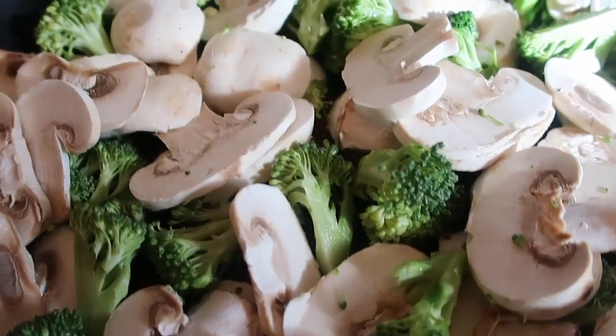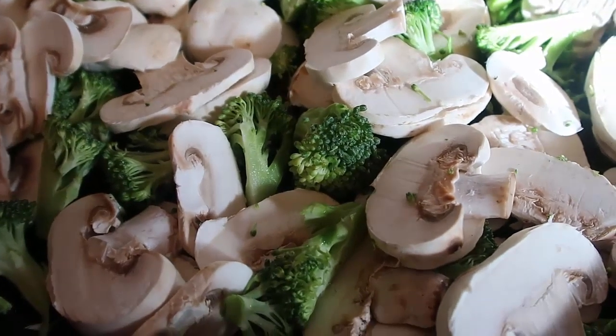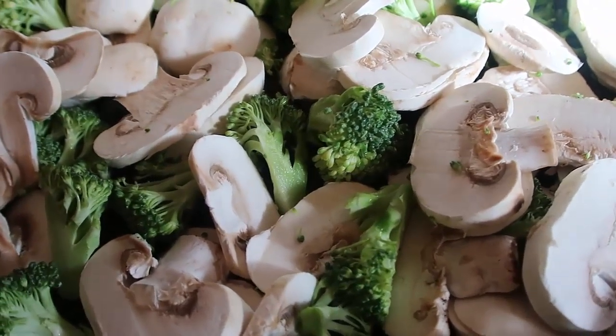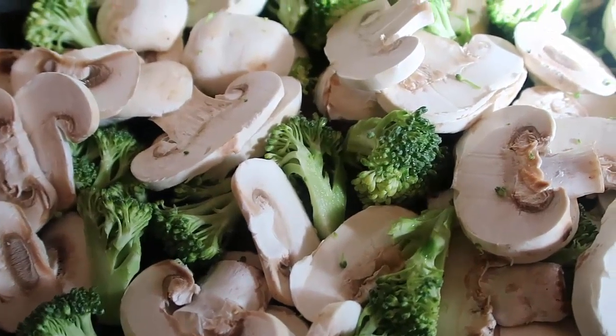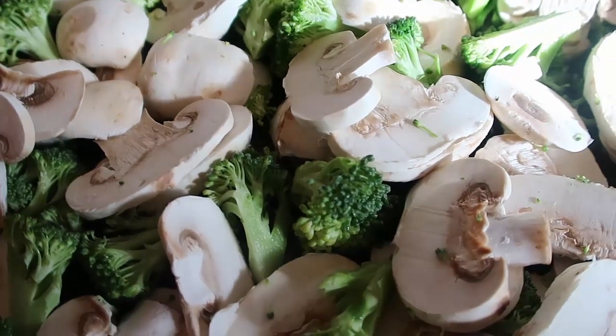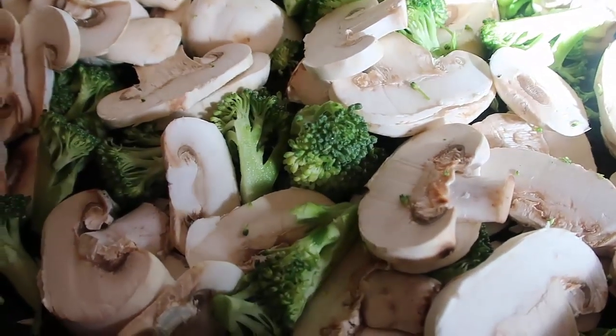And for veggies to go on the side, I've sliced up some mushrooms, chopped up some broccoli. I've just got them frying up in coconut oil, add a bit of salt. You can add some seasoning, herbs, whatever you like too. And I'm just going to cook these until they're totally cooked. And in the meantime, my meat comes up to room temperature, which makes for beautiful steaks.